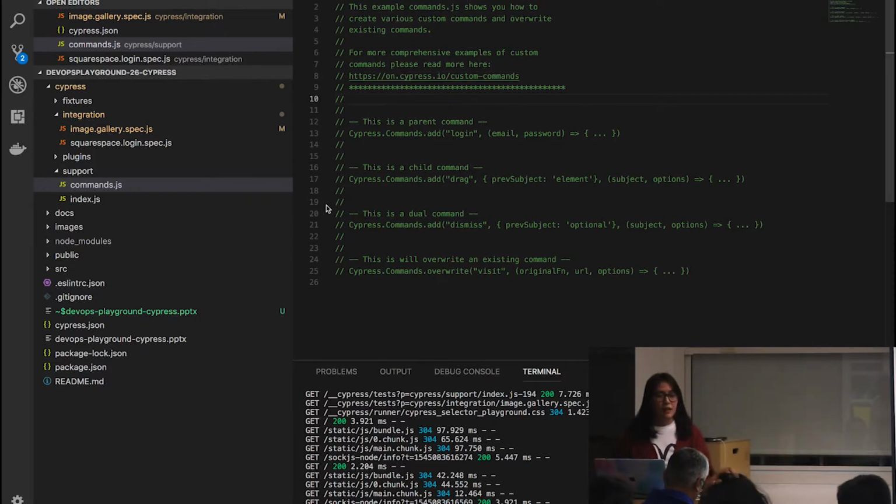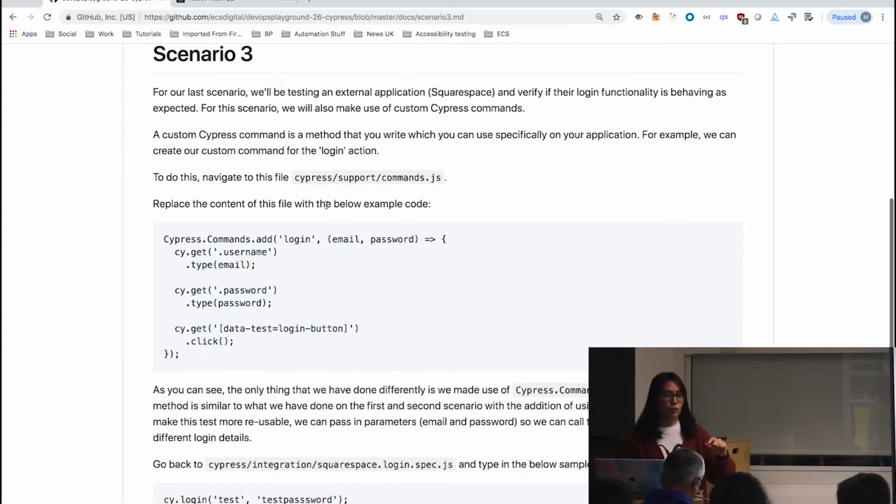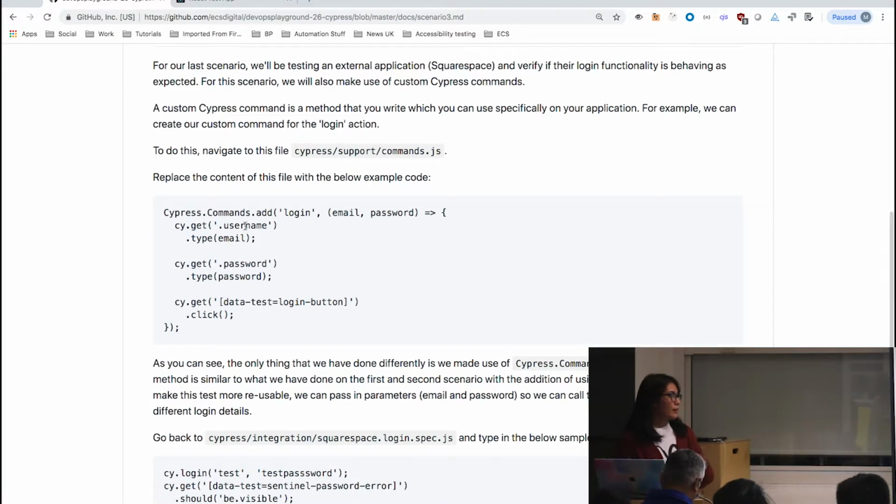To do this, go back to Visual Studio Code and navigate to this file. If you go back to Cypress, there should be a folder called support, and then there should be a file called commands.js.